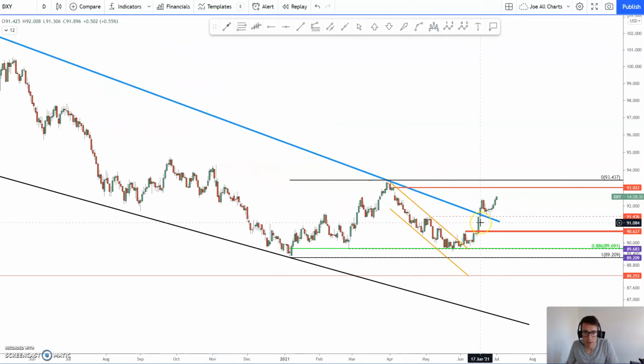What we saw back on the 17th of June was an impulsive move to the upside, breaking through that channel, and since then we saw a little bit of a pullback to retest the reverse side of that channel, where we formed some support around about 91.43. We then saw some stabilization, or a consolidation in the price, and in recent sessions we've seen a continuation higher.